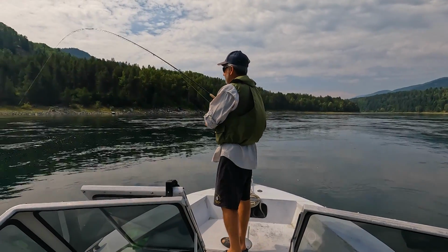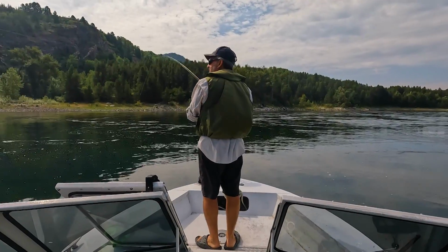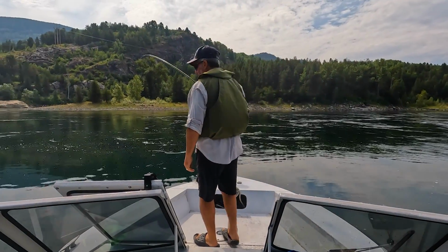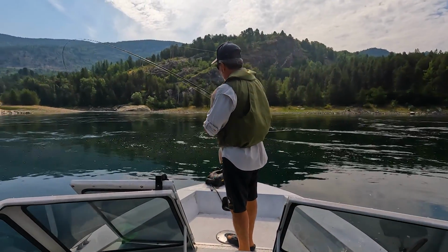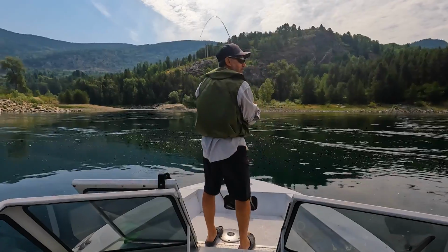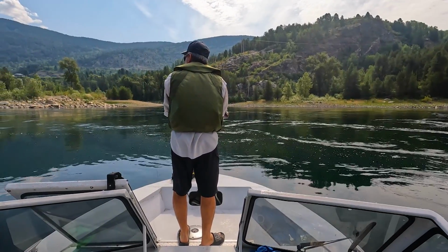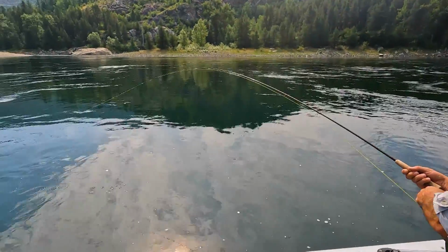Lots of hook bend outs. Oh yeah, 18s are tough. I use a lot of 18s, but they can be really tough. And this is a good fish. Columbia River at its finest. Now with the 18, I would have had trouble.